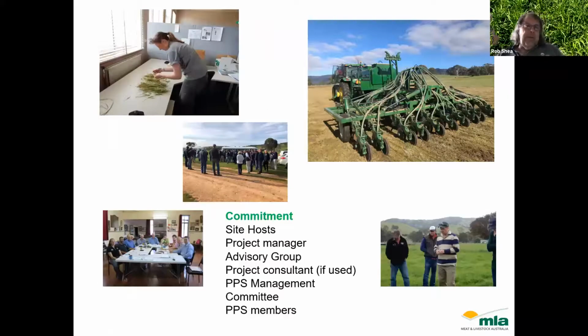So PDS projects need commitment from the group to be successful. I've just listed the various components of a successful project. The site hosts have in-kind input with machinery or grazing management, and some of the projects can be a real win on their farm for being involved, but occasionally that can be a loss as well, but we have no trouble attracting members to be involved.